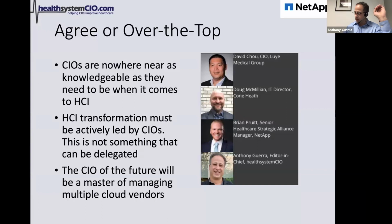I'll be honest, for number two and number three, I'm in the minority, but I'll explain why. I agree, and it's not just CIOs for that number one question. I think we all, as an industry, need to know more about HCI. I think that is critical for our success. So I don't think it's just a CIO thing. It's more of an IT in general. We all need to know more.